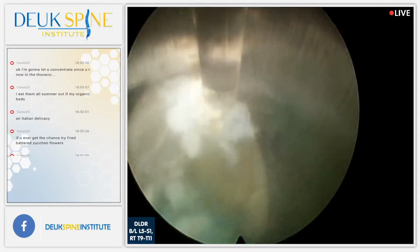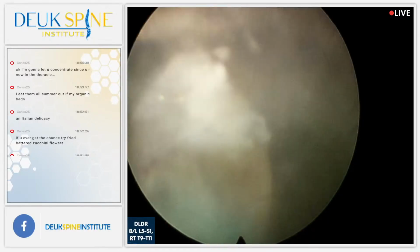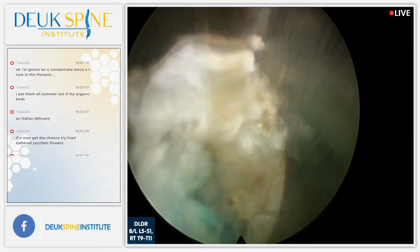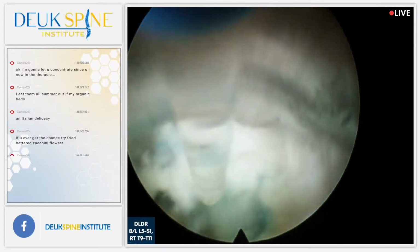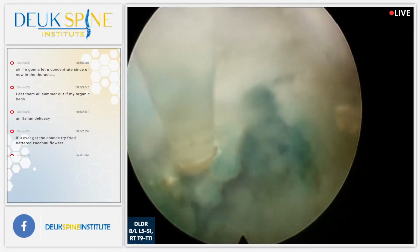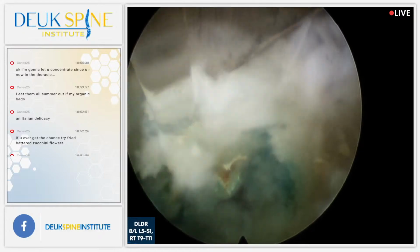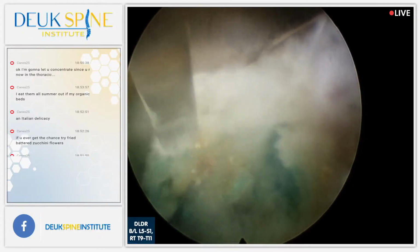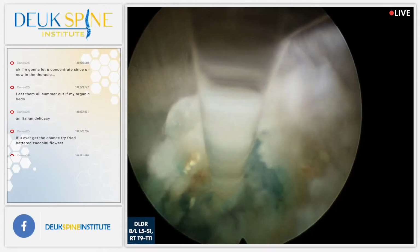These thoracic discs are not as big as the lumbar. They're smaller. So we don't need to spend quite as much time on them as we do with the lumbar. But we spend more time than we do with, well, the Duke plasma rhizotomy.